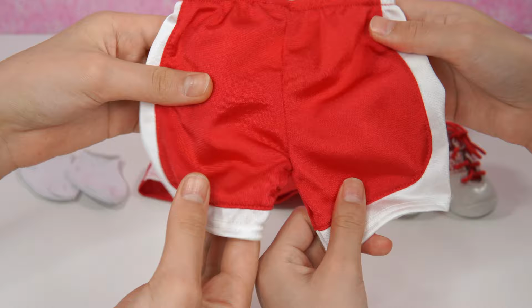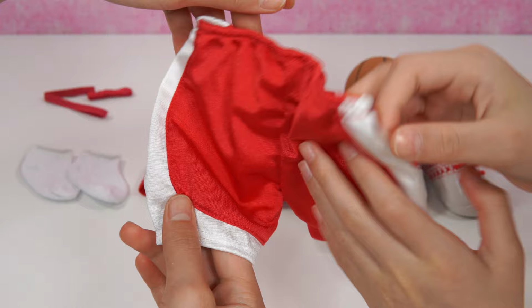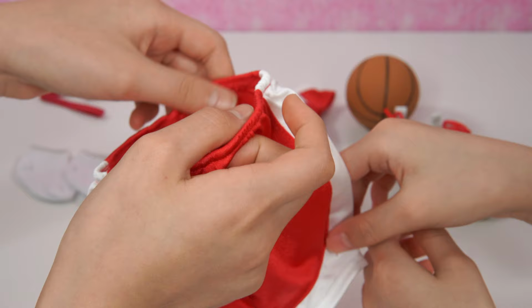These shorts are red on the top here. And then they're outlined right here all the way, like an L shape that's white. Oh, no. So this is the front, and then we have the little star there. So this one has the star, and this one has the logo. It's supposed to look like this, which is very adorable.